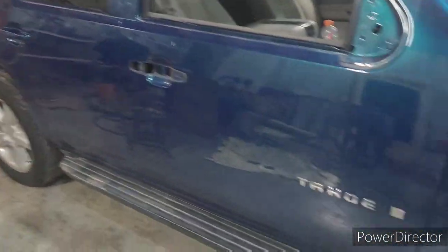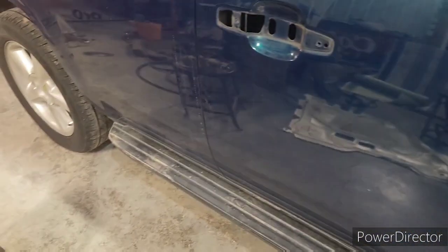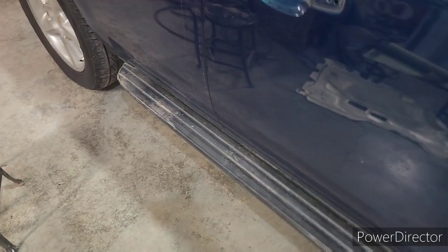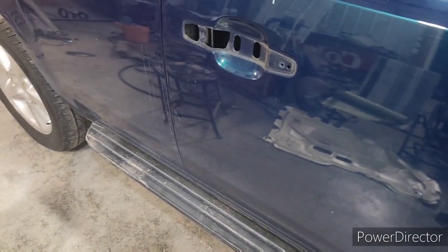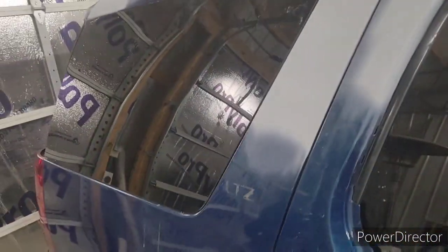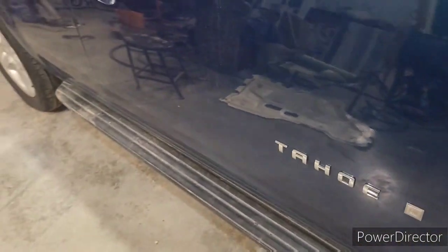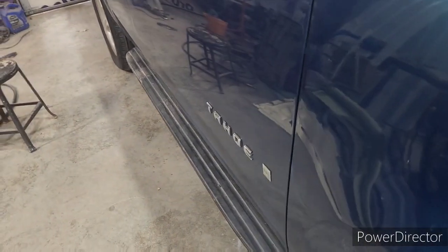Put the mirror and the door and off front door. That emblem off. Start wet sanding, getting ready to tape it. That's a lot of real estate to sand right there. The big old doors. Let's see, no other dents in there.